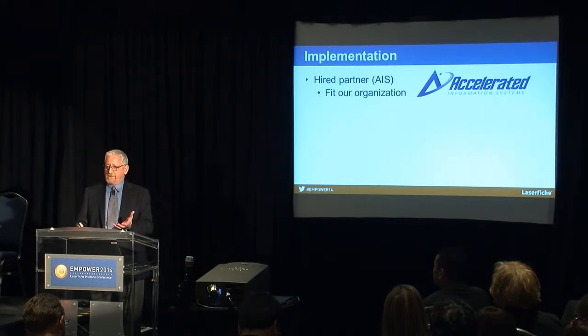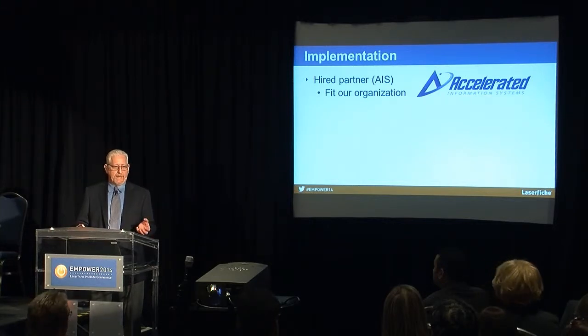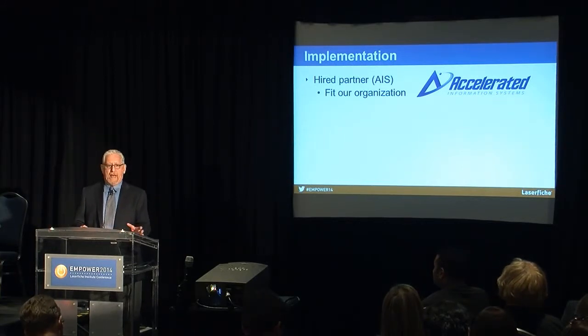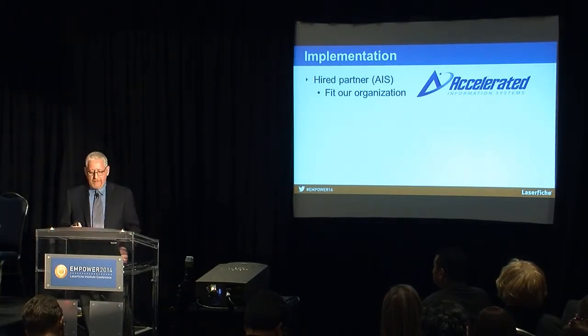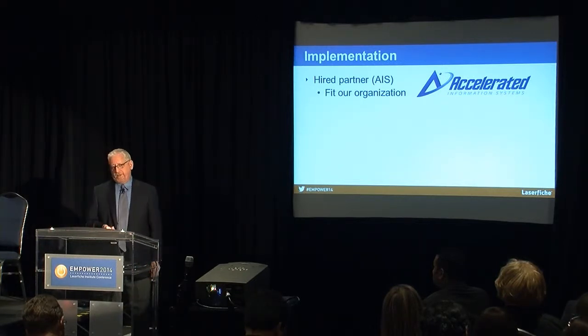In a financial services company like ours, a lot of the things that come in are in paper form. It's hard to figure out how do you get that document electronic, where do you put it, at what point do you make it electronic, at what point do you store it. And so it was important for us to have an end-to-end solution that way. And so that was another reason why Laserfiche fit us.